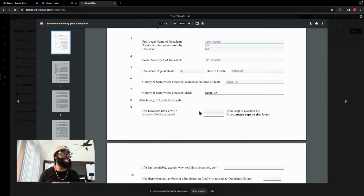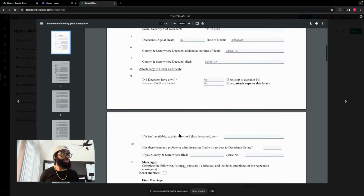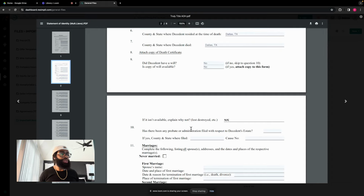Number 9, did the decedent have a will? If they had a will, keep going. If they didn't, skip to number 10. So for this instance, we're going to say no. Is a copy of the will available? We're going to say no because there is no will. But if there was a will, then you want to put yes, and put yes if a copy is available. If it isn't available, explain why not. This doesn't apply because I said we didn't have a will, okay?